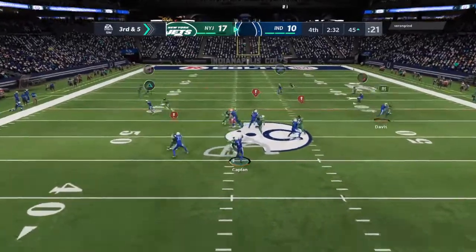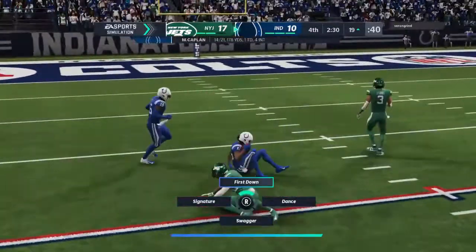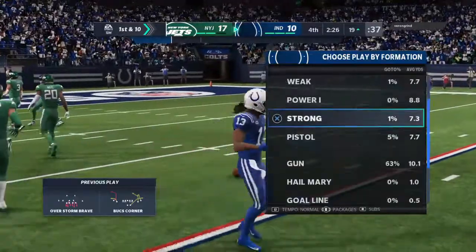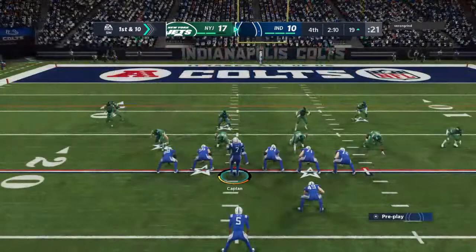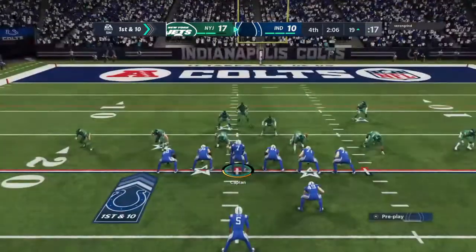From the shotgun, he'll look to throw. He's got his man Hilton. And he is going to have a Colts 1st down as they're able to get the 3rd down conversion. 27 yards there on a very nice 3rd down conversion. So signs of life in what's been a dormant offense in this 2nd half. Here's 1st and 10.